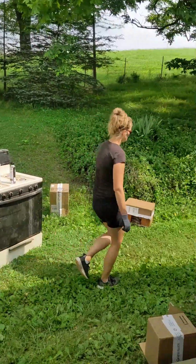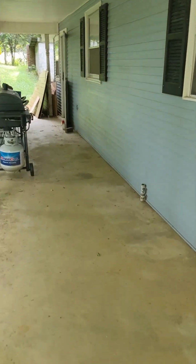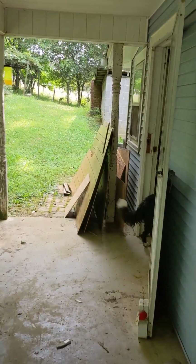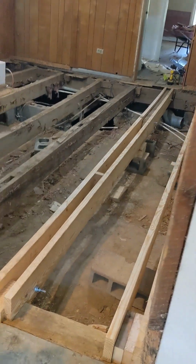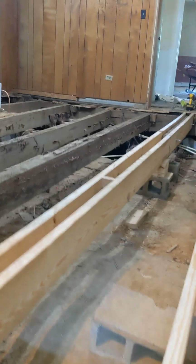But so that's what Elizabeth's working on today. I am still doing flooring joists. So I'm about half done in here. Leo's eager to help. We took the whole door off because this is the new level of our floor. So we had to bring it up about 5 inches.